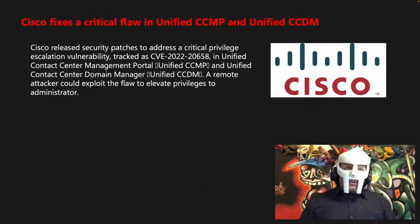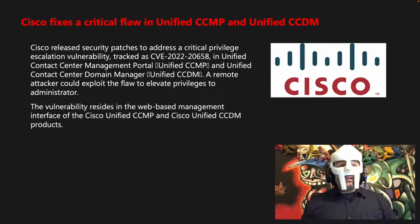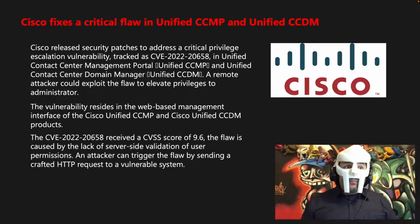Cisco released security patches to address a critical privilege escalation vulnerability tracked as CVE-2022-20658 in Unified Contact Center Management Portal, or Unified CCMP, and Unified Contact Center Domain Manager, CCDM. A remote attacker could exploit the flaw to elevate privileges to administrator. The vulnerability resides in the web-based management interface of the Cisco Unified CCMP and Cisco Unified CCDM products. The CVE-2022-20658 received a CVSS score of 9.6.